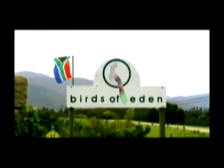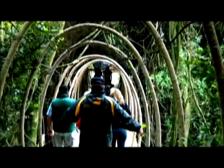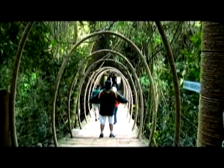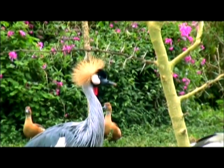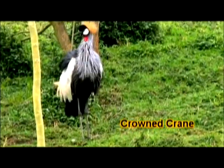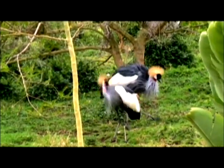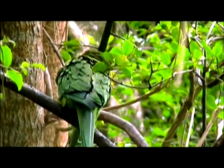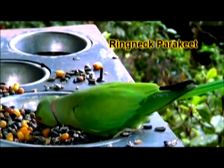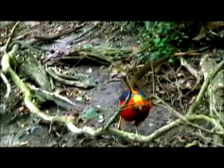The advertisement on the highway made us stop at this place, Birds of Eden, and investigate. It is truly what the name said, a dream of bird lovers and a photographer's delight. An amazing display of colors. Northern pheasant.